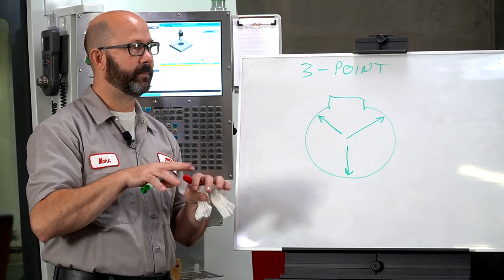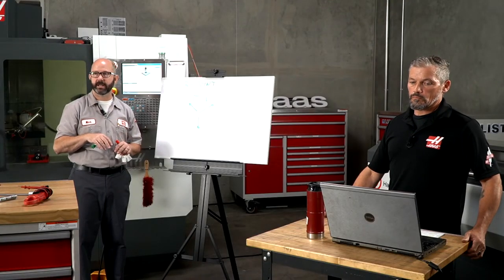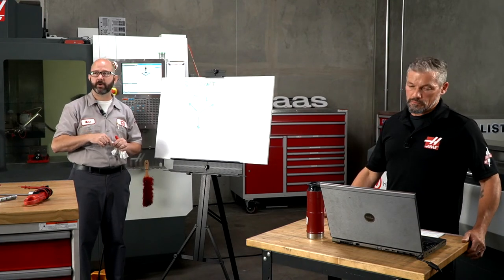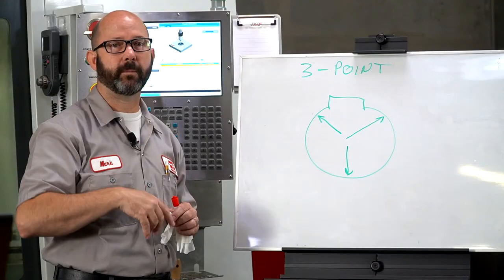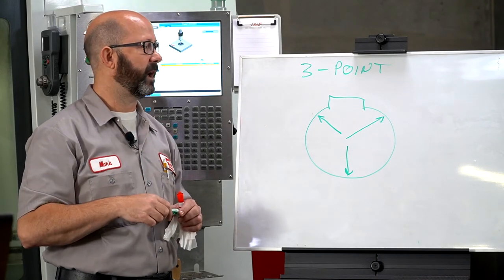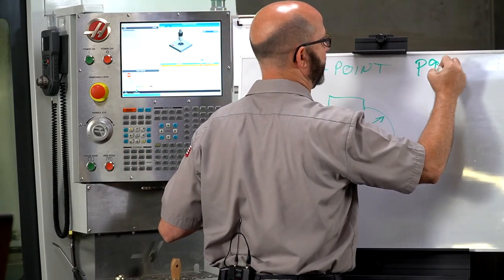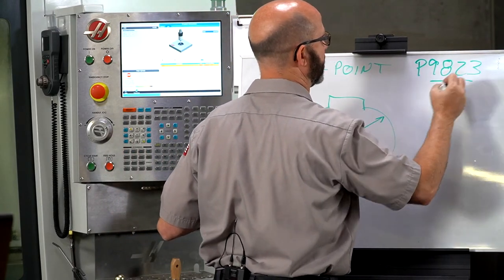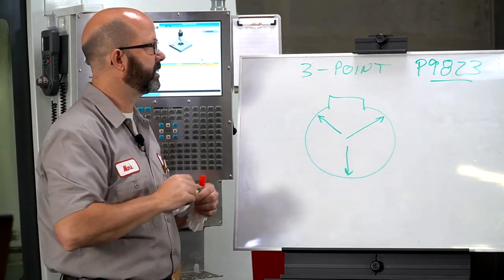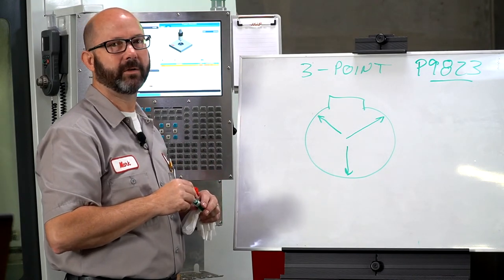If you just go on the internet to Haas video bonus content and do a search for that, you're gonna find links to all the bonus content to our video, and you'll find every one of our probing videos has a link to the Inspection Plus manual that covers this P9823 cycle that we're talking about. And there's a few cycles like this, and I don't know what it's called in there, we'll look it up, but it's a vector probing cycle.